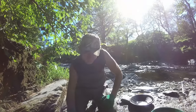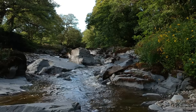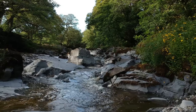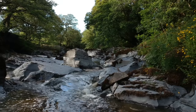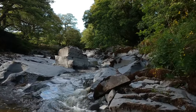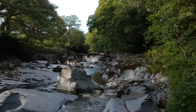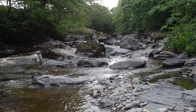Okay, just checking in again. Been quite some time actually, and I've gone off the gold line. There's no more gold around the sections I've tried around here, and the black sands have gone, and not even a fishing weight. So it's a really, really fine line between being on it and off it on this section.